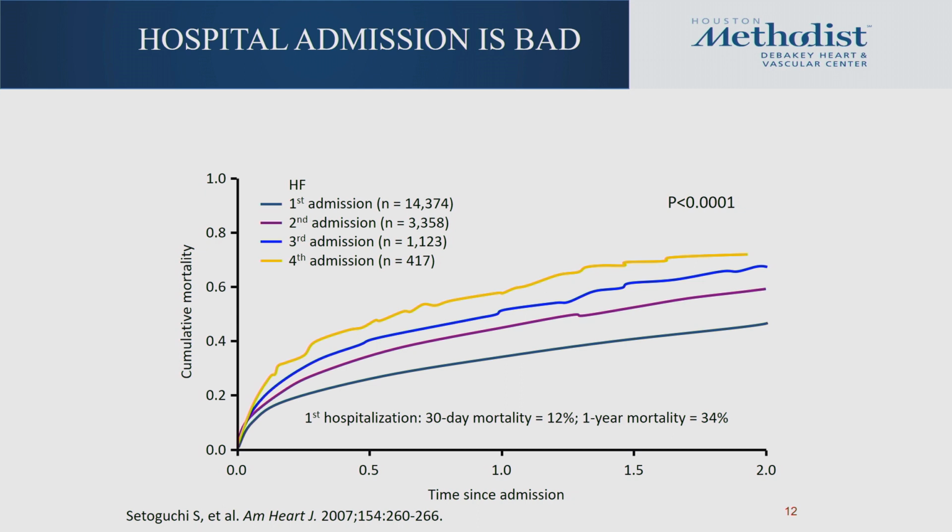This is one of the classic slides that you want to walk away from when you think about acute heart failure. This slide signifies that every admission a patient has in their lifetime portends a bad prognosis. The first admission, first hospitalization in their lifetime, 1-year mortality is about 34%. You have a fourth admission, which is this yellow line.